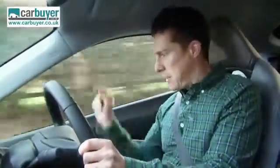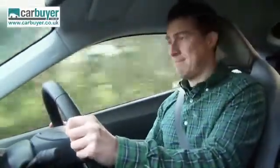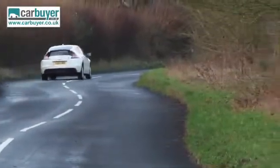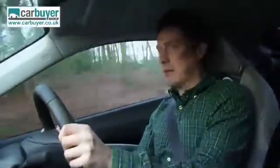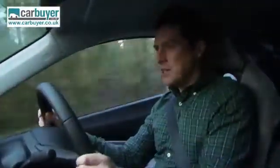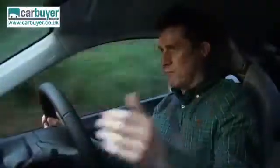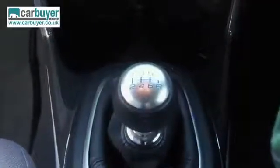However, I prefer to press this button here, as it improves fun by 100%. In sport mode, the CRZ comes alive. I mean, admittedly, it's not particularly quick, because 0 to 62 in 10 seconds is what you'd expect from just a normal hatchback. But the engine feels responsive, it revs keenly, and this gear change is so slick. Yes, you did actually see that correctly. There's a 6-speed manual in a hybrid, not some annoying, whiny CVT.